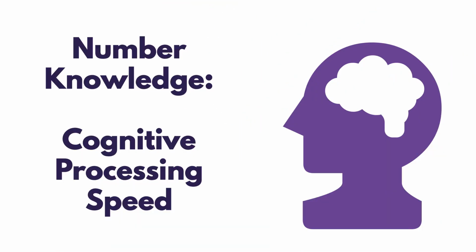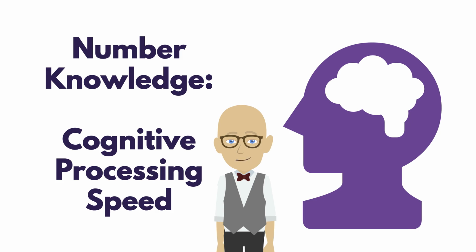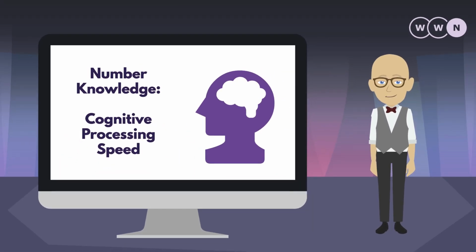One of the key features of number knowledge is that one doesn't just have the knowledge, you have it with the highest possible cognitive processing speed that you can. Number knowledge should have strong automaticity. So performing counting sequences, retrieving facts, executing procedures quickly, all happening with accuracy and understanding for sure, but also all executed with the highest level of processing speed that the person has the potential for.